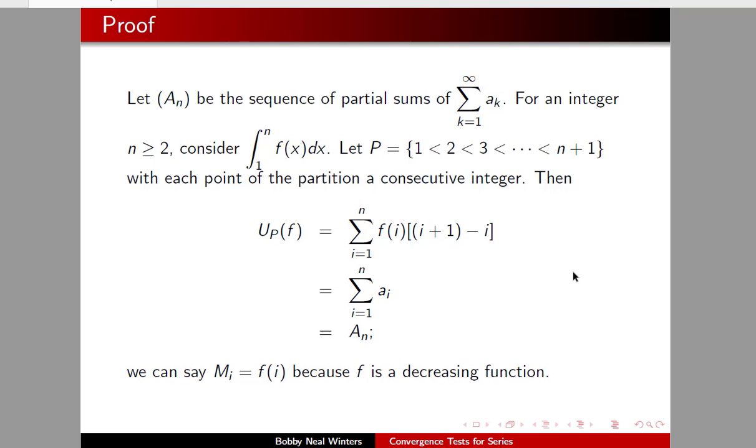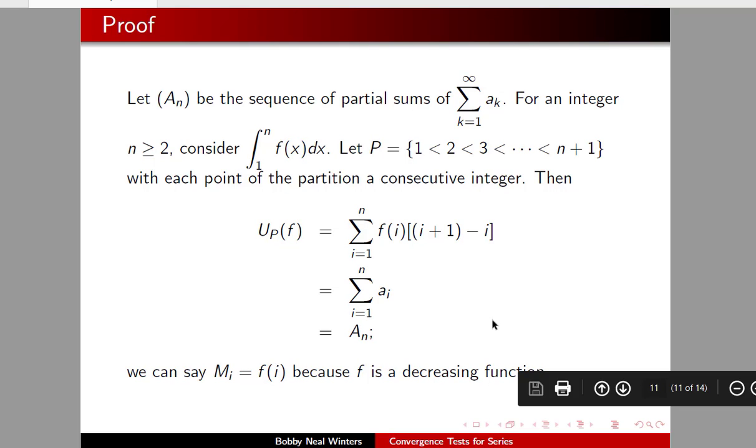Let a(n) be the sequence of partial sums for the sum from k equals 1 to infinity of a sub k. For an integer n greater than or equal to 2, consider the integral from 1 to n of f of x dx. Let P be a special partition with the integer values 1, 2, 3, 4, up to n plus 1, with each point of the partition a consecutive integer. Then the upper sum U sub P of f, we use the definition. In this case, x sub i is i plus 1, and x sub i minus 1 is i. The difference between them is 1, and so my upper sum is just the partial sum a sub n.